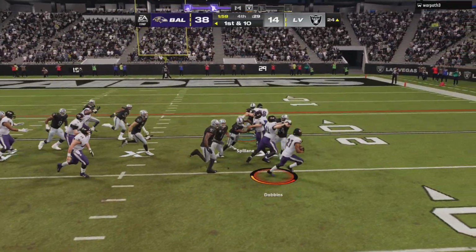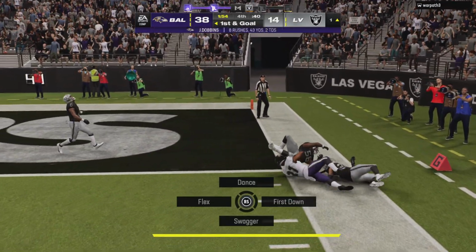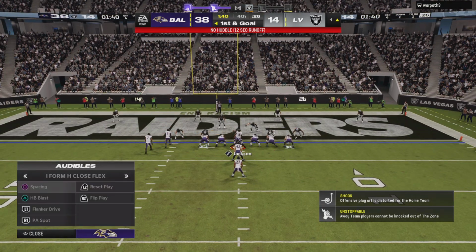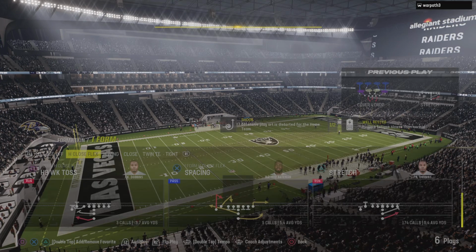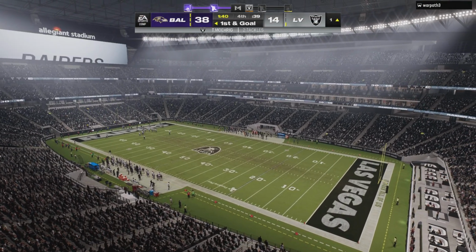On 1st and 10, it's Dobbins. And he doesn't quite make it, taking it within an eyelash. Dropped at the 1. Now the Raiders going to go ahead and use the second of their timeouts. And they'll be disappointed to have to burn one there after giving up the first down.